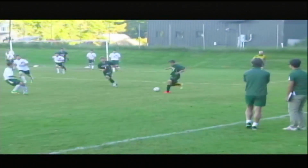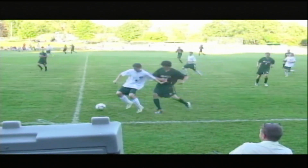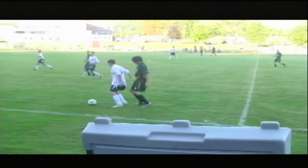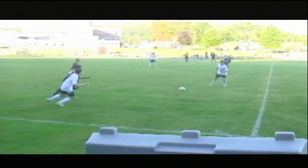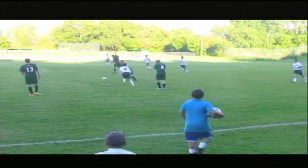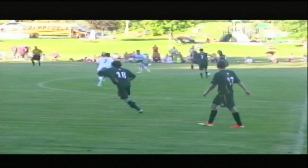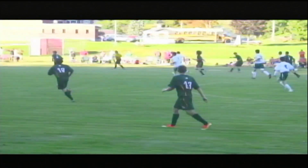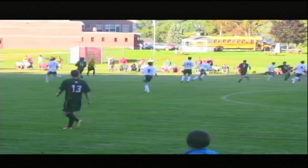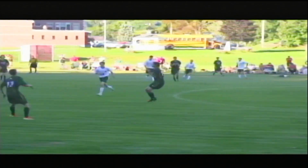And there's a melee down in front of the goal. Ball bouncing around. The keeper was afraid to play it with his hands because an intentionally played ball back cannot be replayed by the keeper. Clearly wasn't intentional. And he tried to play it with his head, misplayed it. Ball's bouncing around. Not sure who had the opportunity to put it in. When you're that close to the goal, you don't even have to kick. You can just run it in.